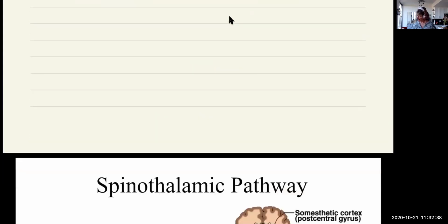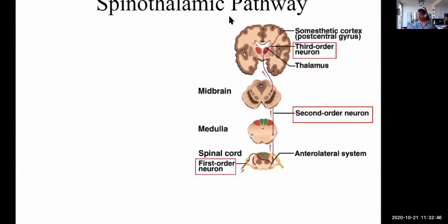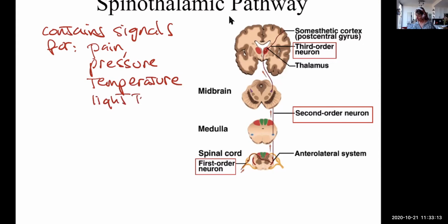Another pathway is known as the spinal thalamic pathway. And the spinal thalamic pathway contains signals for pain, pressure, temperature, light touch, tickle, and itch. And you can vaguely identify where that precise feeling is coming from.